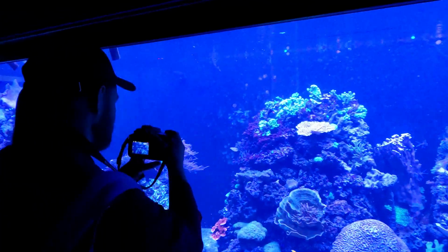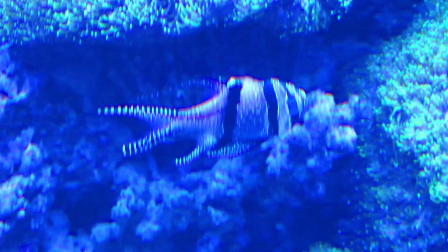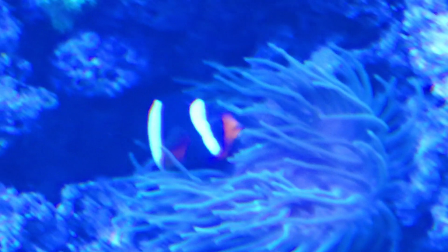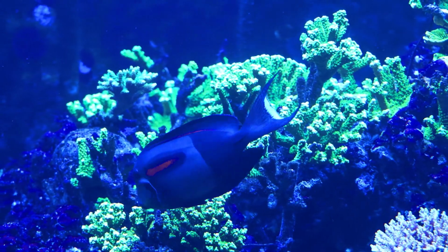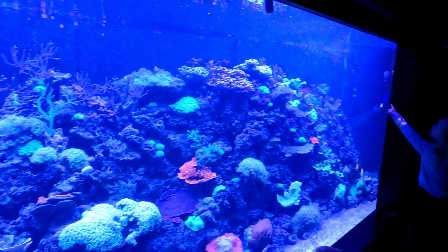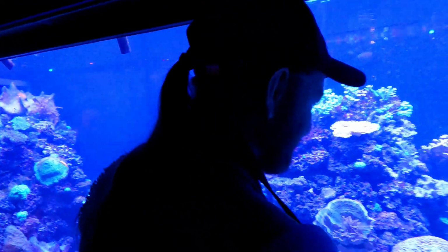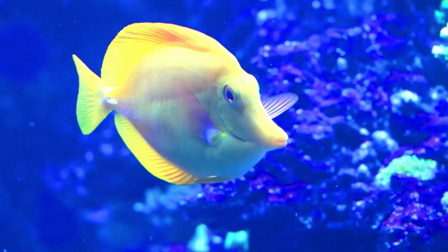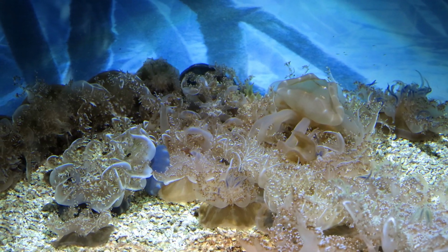We then headed to the aquarium to see life under the sea. Oh man, just look at all the fish. And of course it wasn't long until Esme found Dory. Oh, look at the jellyfish! Upside down, the tentacles are on top. Wow, I got stung by a jellyfish in Peru.